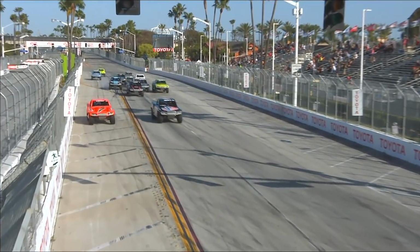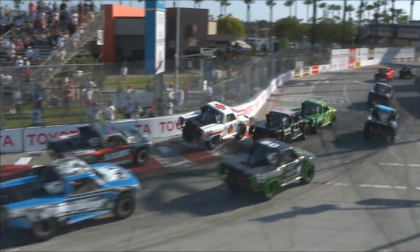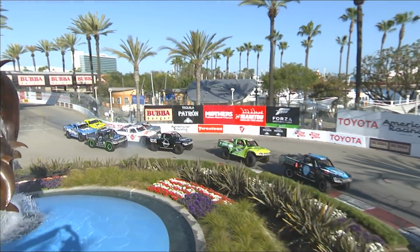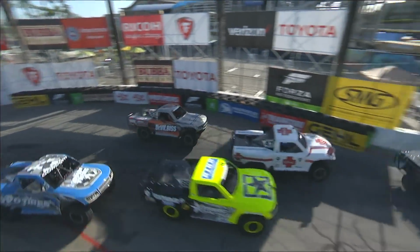Bill Hines moves up into P2, puts a move on Eric Davis. Davis goes wide, 4 wide as they go into the carousel area. Oh, the dude was in the mix too as they go down to the little S's past the Dolphins. Now you can feel the temperature starting to rise out there in the field. Oh, they're 3 wide. Stop it, it's only lap 2.